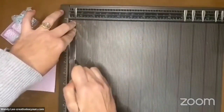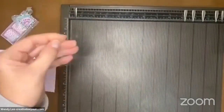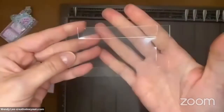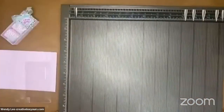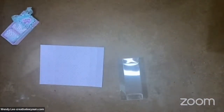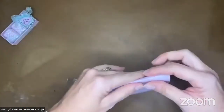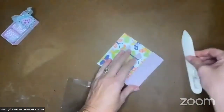All right, so all four sides, I'm giving that a really hard push. And so you can see those score lines, all four. All right, let's move our Simply Scored out of the way. Now, if you don't have a scoring tool to use, you can use your paper trimmer. I just find when I'm doing multiple score lines, I prefer to do it this way. So, all right, let's go ahead and fold on our score lines first.